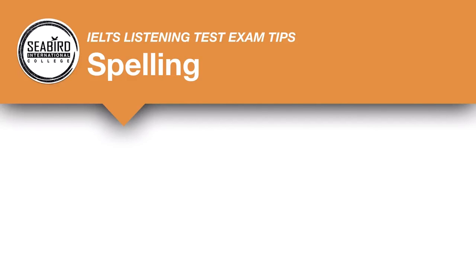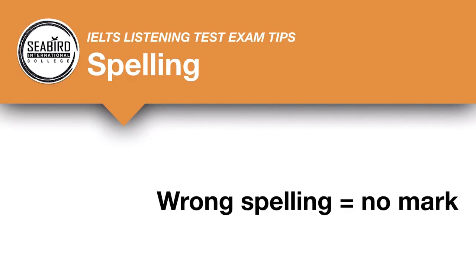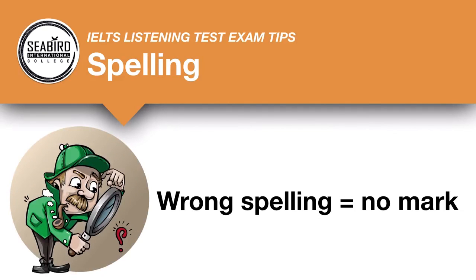So check your spelling as you write your answers on the answer sheet. Remember, wrong spelling, no mark. So be very careful when you spell your words, when you write them onto the answer sheet.